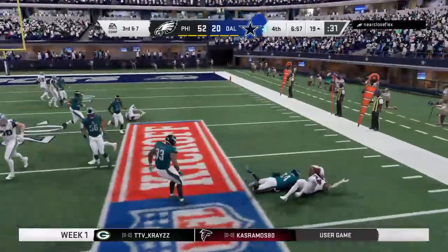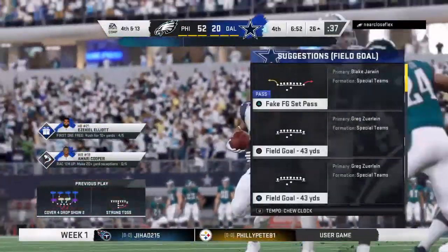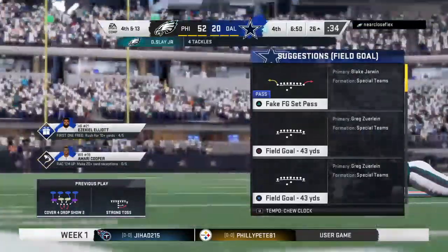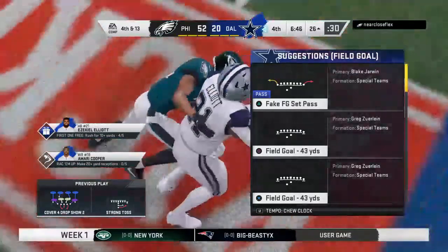They'll run with Elliott. And he's going to lose yards. They take him down at the 26. They lost a big chunk, 6 yards there, and it leads to 4th down.